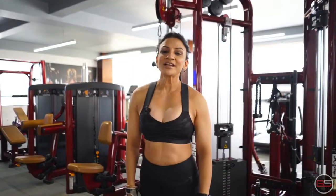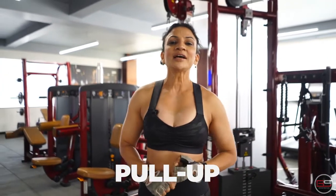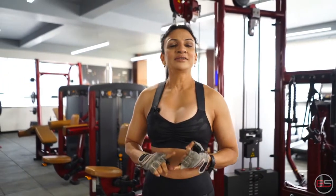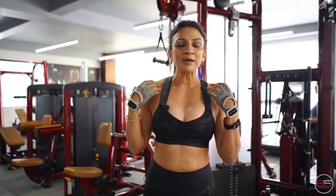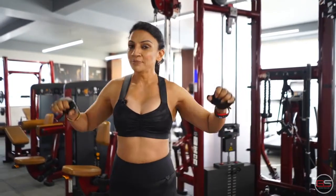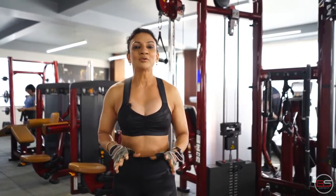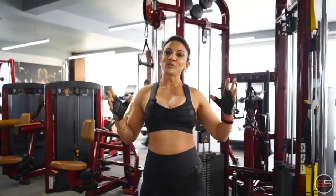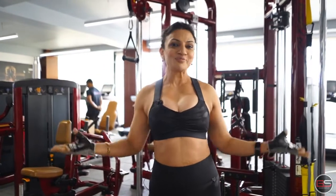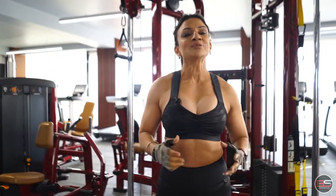So the first exercise that I'm going to demonstrate is a pull-up. This exercise can never fail in developing your back. It engages the traps, the back, the lats, the biceps, and it's an amazing upper body workout to develop strength. So if you're competing and you want those wings, those big wings and a big structure on the top, this exercise will never fail you.